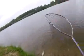Alright. Get the net situated here. Here, lost some slack. First carp out of Victory Lake. Ah, it's a chunk too.